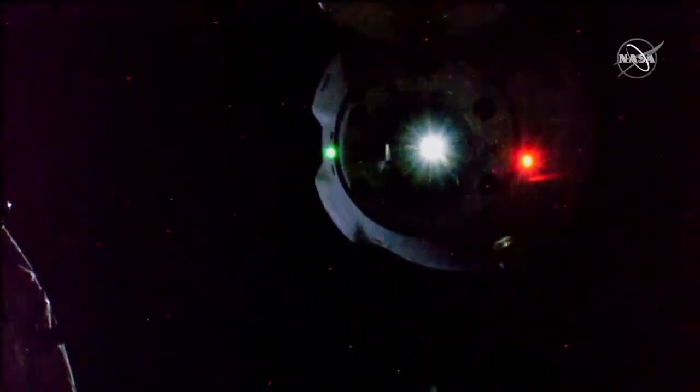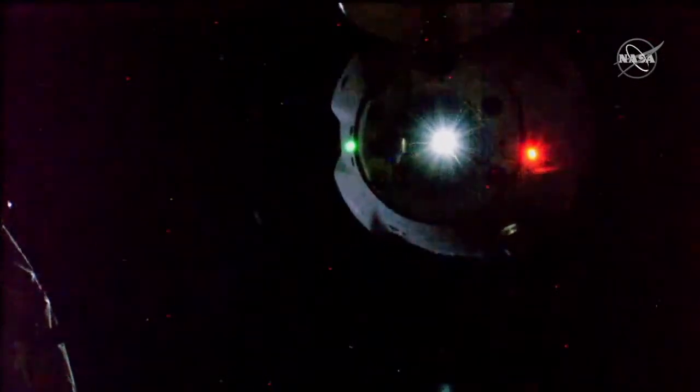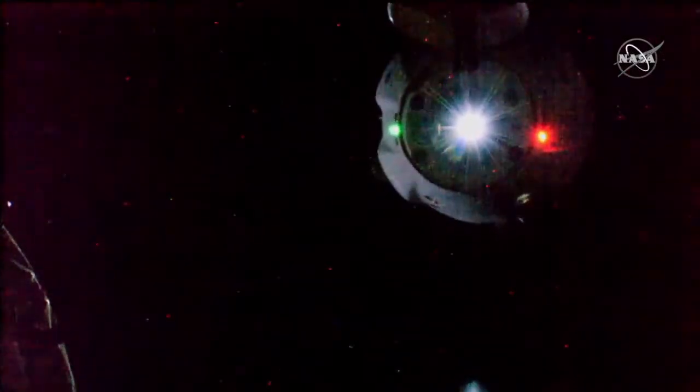Okay, as you can see there, undocking confirmed of Crew Dragon Endeavour from the International Space Station on time at 5:45 a.m. Central, 10:45 GMT, while station and Dragon flew approximately 263 miles over the South Pacific, flying west of Chile. On the big loop, Dragon separation visually confirmed.